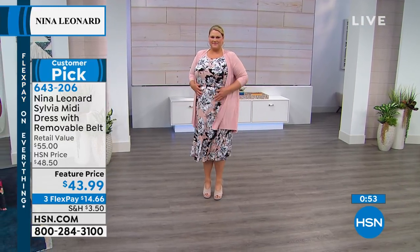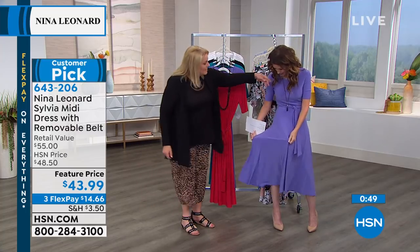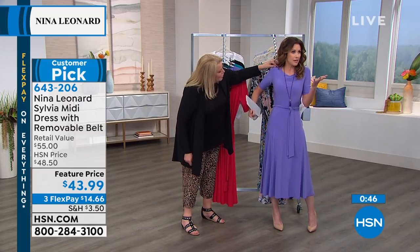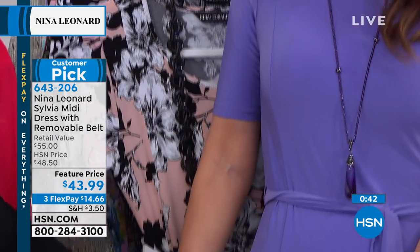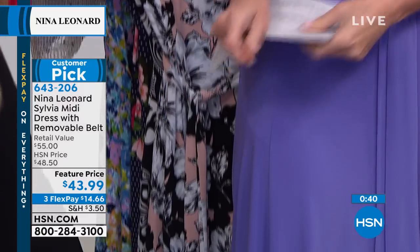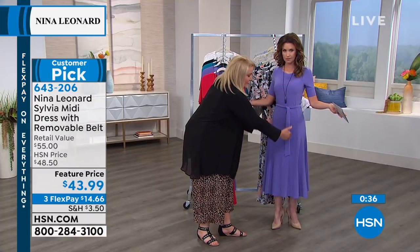I mean, you were talking about the princess seams. Yes, so it's princess seams, it's not high to point. From her shoulder all the way down to the hem, it's 48 inches long. Look at that. So there's two in the front seams, creating this beautiful front panel.